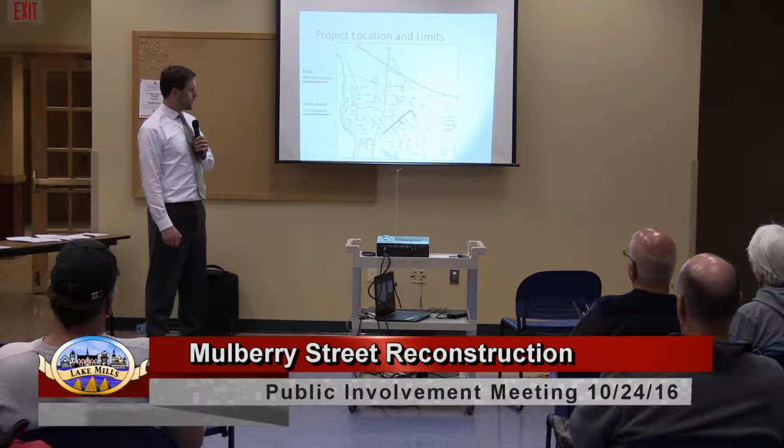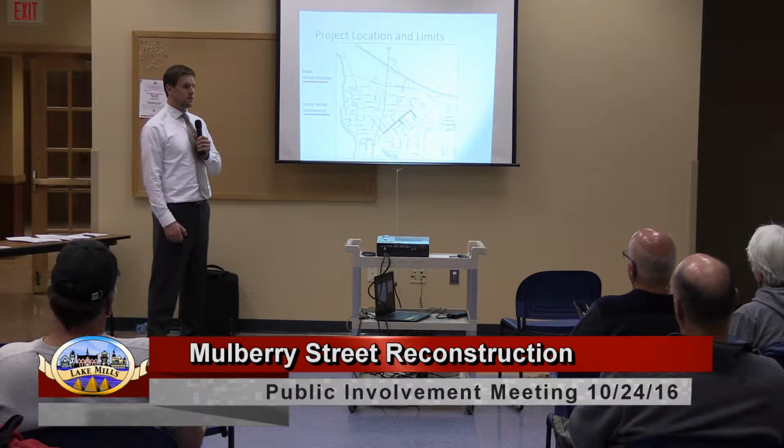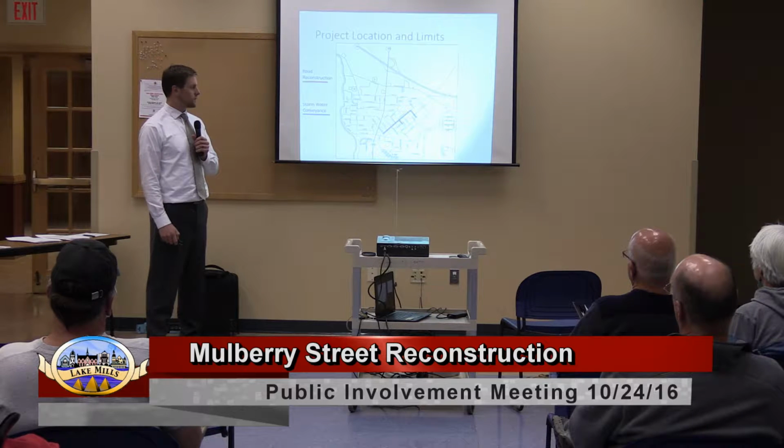We'll also be going 1 block down Fargo Street. Again, that's for stormwater drainage and then to also tie in the sanitary sewer and water main to existing and recently upgraded mains farther down Fargo Street.